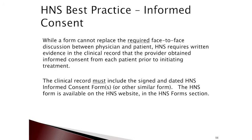Okay? While a form cannot replace the required face-to-face discussion between physicians and patients, H&S requires written evidence in the clinical record that the provider obtained informed consent from each patient prior to initiating treatment. And the clinical record must include the signed and dated H&S informed consent form or similar form.